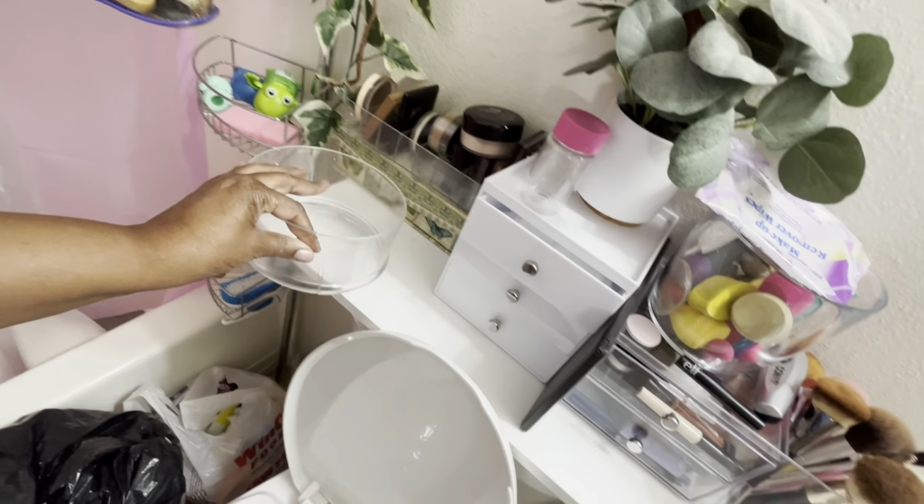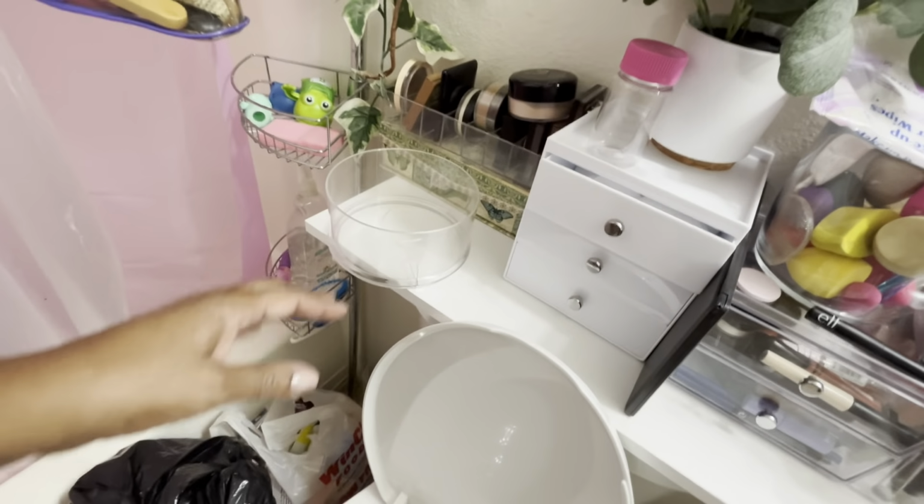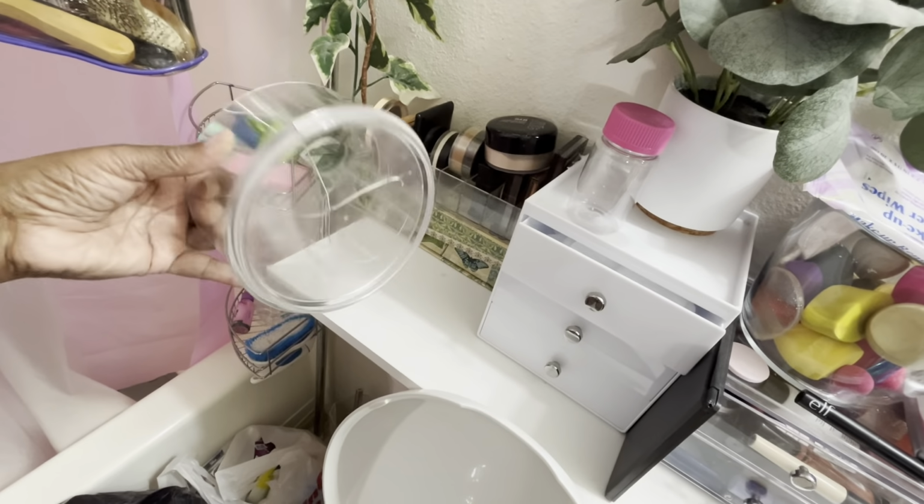It goes with the, like, a stackable situation. I don't really know where the rest of it is, but I have no idea how this got all cracked up. But we're going to be tossing that.